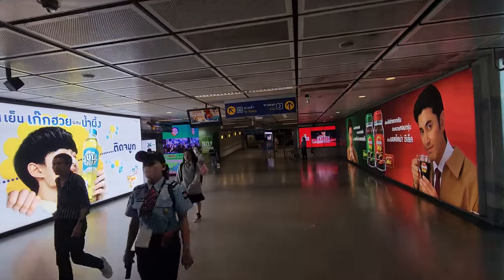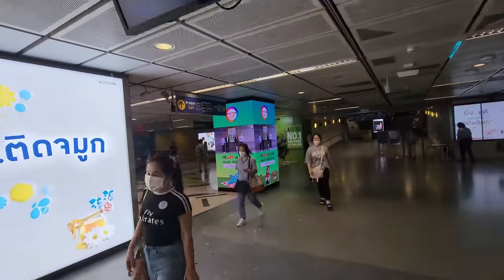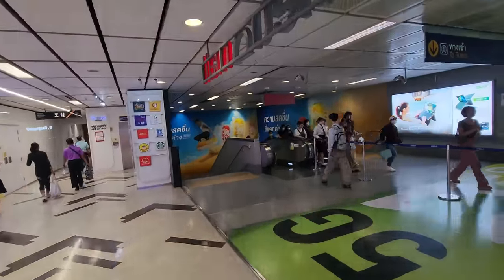So we are going down here in the MRT. It's Saturday morning, so it's not that busy. If you come here on a working day, it's completely packed with people that are on the way to work.